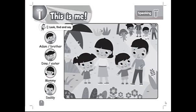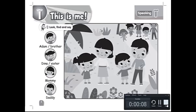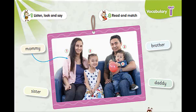Exercise 1. Look, find and say. Students' Book, Unit 1, Page 3, Exercise 1. Listen, look, and say.